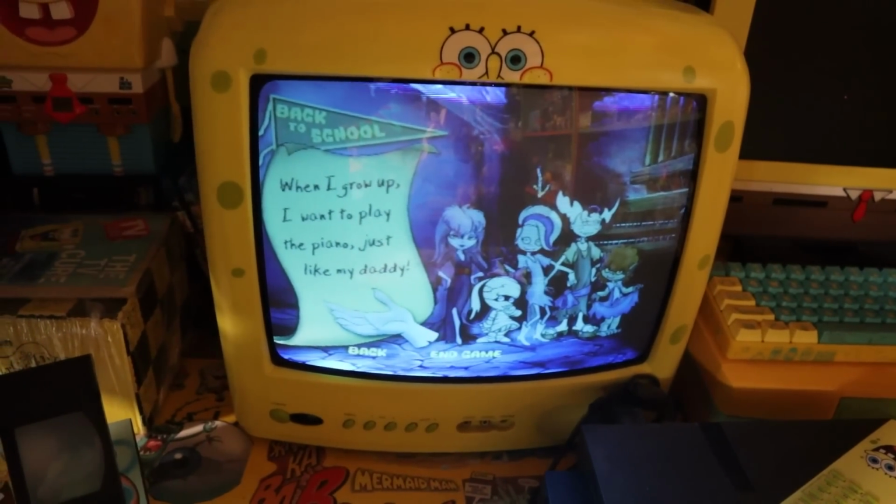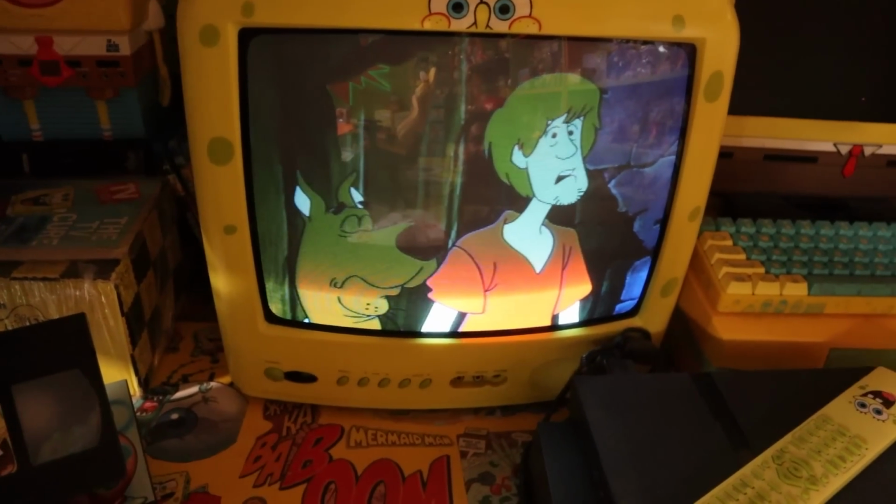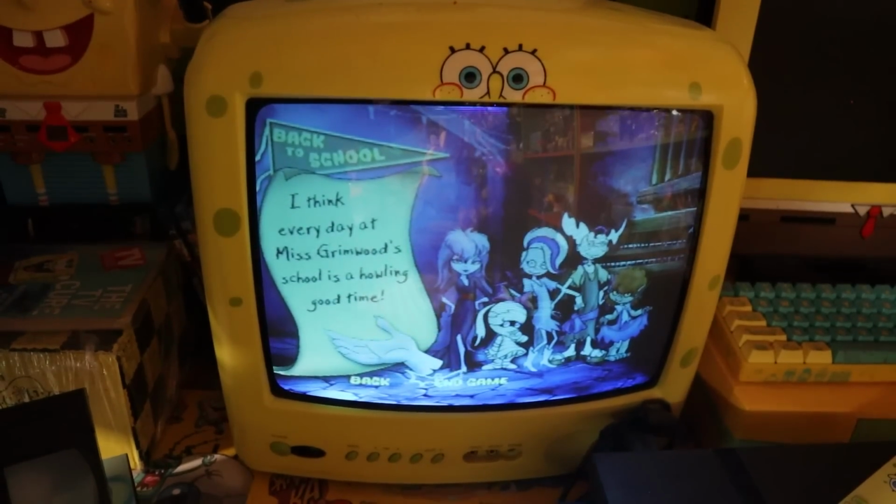Think it might be her, actually. So let's go with it and see if that's right. Yeah, so it is the ghost girl. Phantasma.